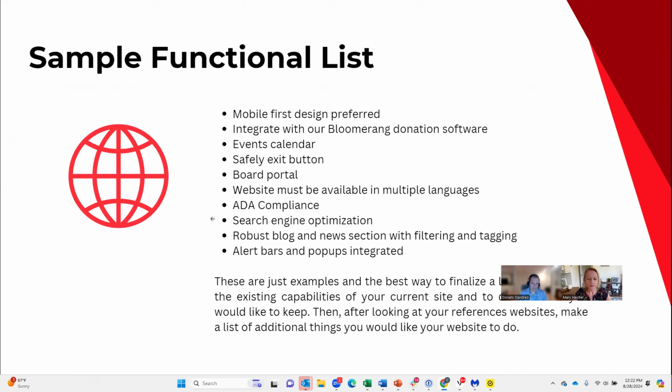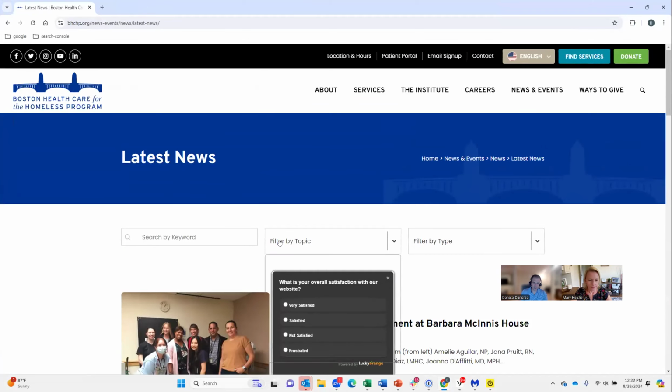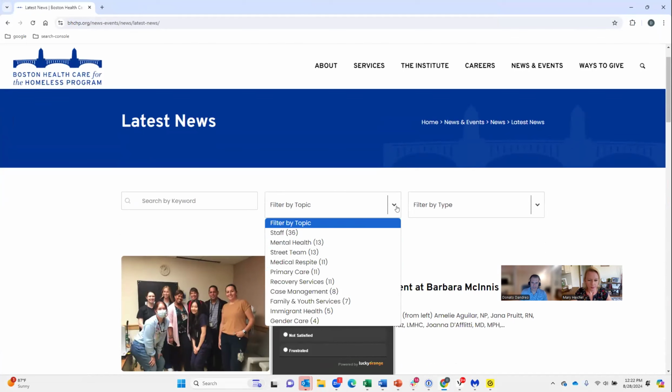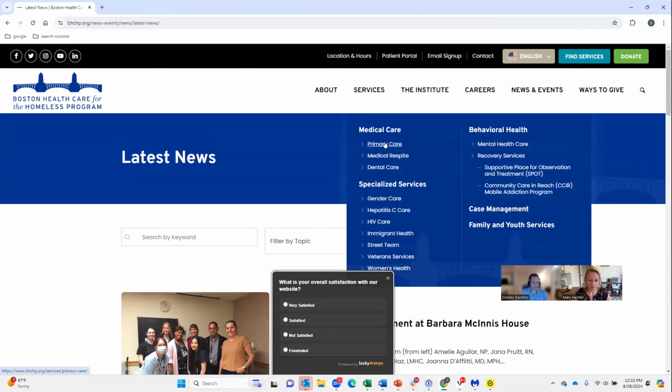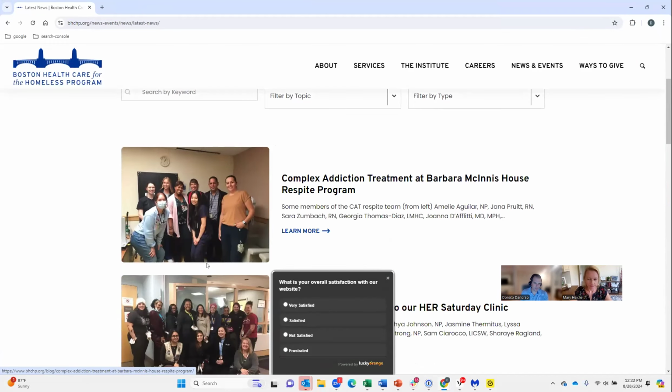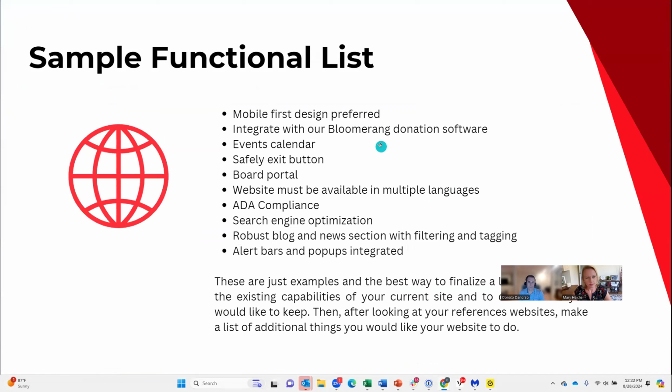Having a robust blog and news section with filtering and tagging, that's good to get out there so that the vendors can respond and understand how much news you have and how that can dynamically be fed across the website. This was an example of one that we did where, when you go to their blog and news, you can search by keyword, they have filter by topic, and they have filter by type. So it's nice to be able to do that. And then throughout the website on different pages, if it's a primary care topic and it's a bit of news, it'll automatically show up on that proper area of the website. So that's just an example of another functionality.